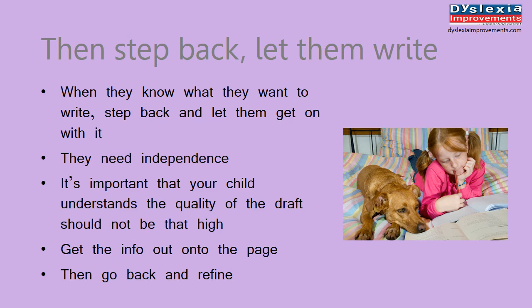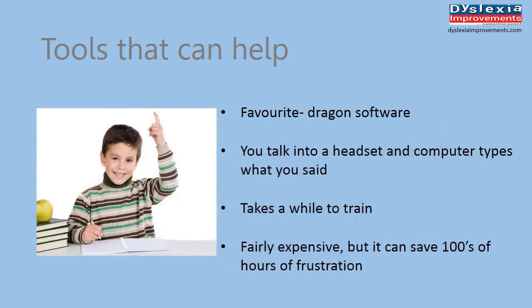Something else that's important for us to do as parents is to think of tools that can help our kids. There's a lot of tools out there. My favourite tool by a mile for kids who have dyslexia or any sort of writing issue is called Dragon software, and you can look that up on the net. Dragon software is basically you talk, speaking into a headset, a mouthpiece, and the computer then types what you just said. And I use it all the time. I've used it for a couple of years. It is just exceptional. It's fantastic.